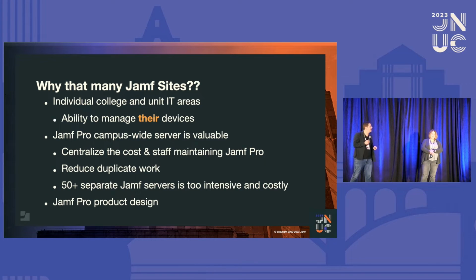So why do we have that many Jamf sites? First off, we have been Jamf customers for 10 years. And when we started, you had to roll an on-prem stand-up server. It didn't make a lot of sense for each individual site or each individual department to roll up their own Jamf server. The amount of work and the expense of doing that was really just too much for us. And so we made an early decision that we were going to have a centralized Jamf server that we would manage and we would run, and would try to split off as much of the individual site work or the departmental work that we could.